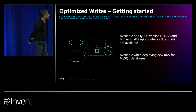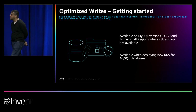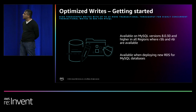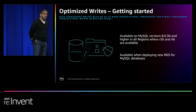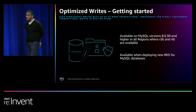As this slide shows, it's available for MySQL 8.0.30 and higher. You have to use specific instance types, but the goal is to make it available for all instances. And here's the catch, and this is something we'll work on fixing. It's only available for new databases. And so you may ask, why is that? Why can't I turn it on for my existing databases? Because I've got tens of terabytes, help me out.